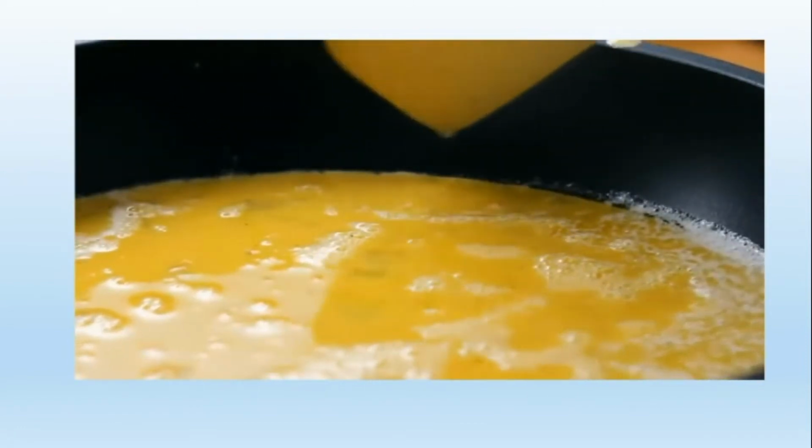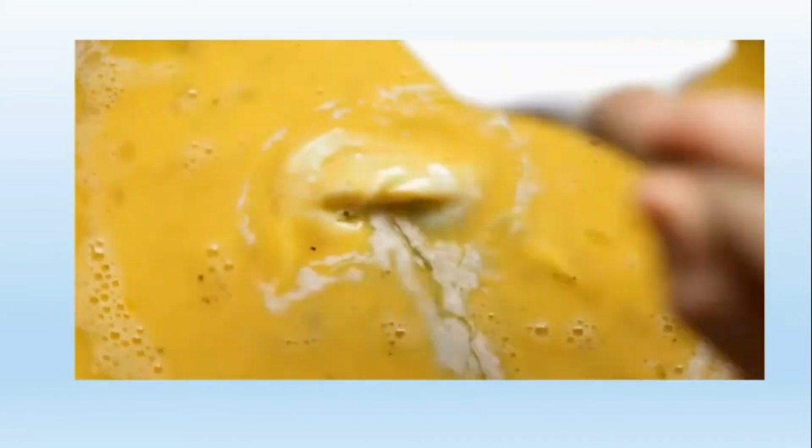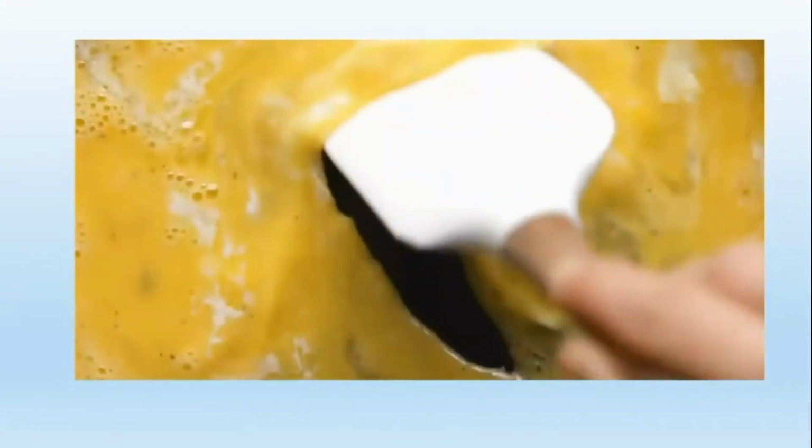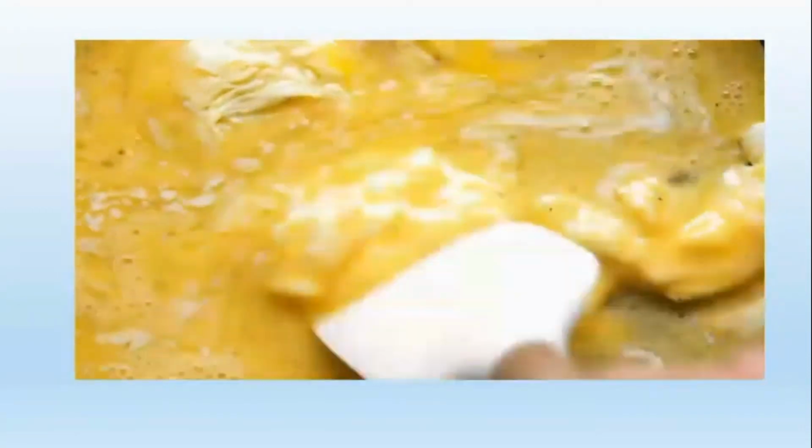When you start to see a little bit of the eggs set, that's when you wanna take a rubber spatula, and from the outside in, push the eggs towards the center and kind of all around the pan so that all the eggs are cooking pretty evenly.